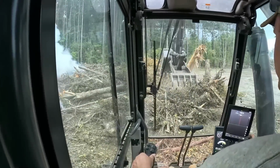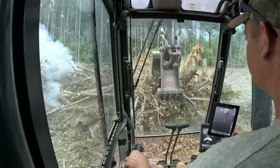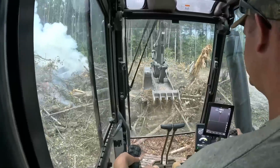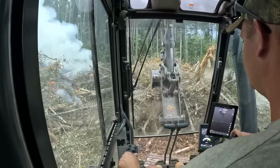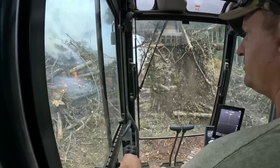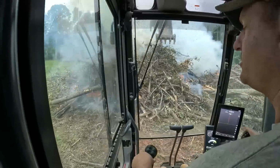Wiper on. If you stand beside these piles, it doesn't take long to get a lot of heat on the machine. I'm trying to avoid that. I'm gonna build a little bit of a wall here to block some of that heat.